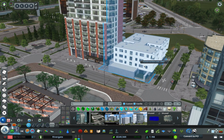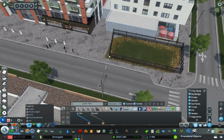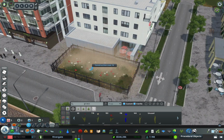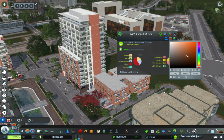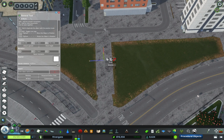The next thing I need to do is add a little condo right here on the corner. And you'll see me recolor this so it looks like a part of the other building. We'll throw some flowers down, and then we'll hit it with that recolor. Bam, come on, man. This is definitely looking spiffy. Let's detail.